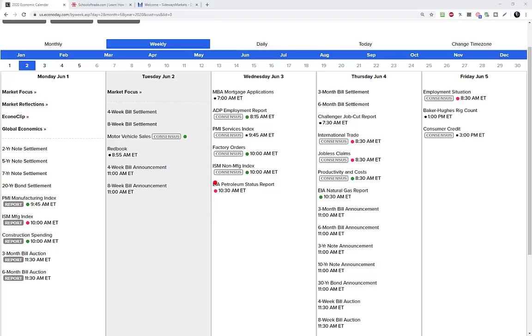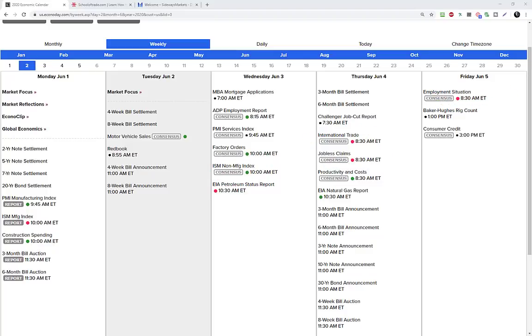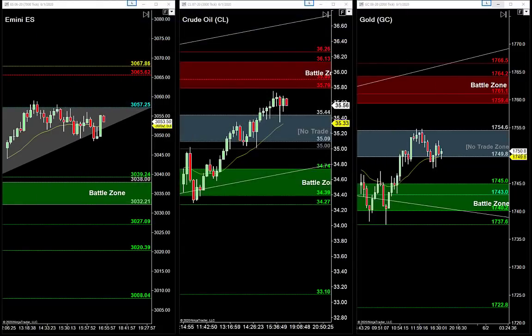Later on this week though, ISM, jobs, and of course the employment number on Friday. No shortage of big news. So that's what's looking good down the pipe here.